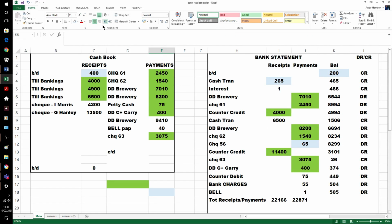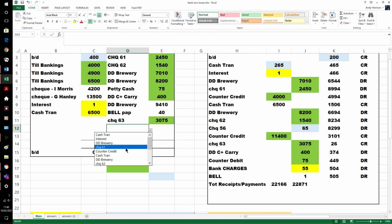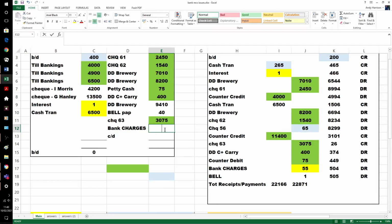Off the bank statement we have, we're going to do these in yellow. Use the standard yellow. So that interest will go here. And then this cash transaction we've missed off. The email or something went to the wrong person. Oh, I forgot to colour that one in green. And then we've got our bank charges.